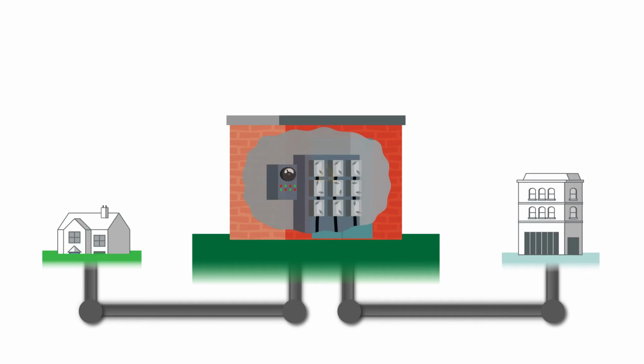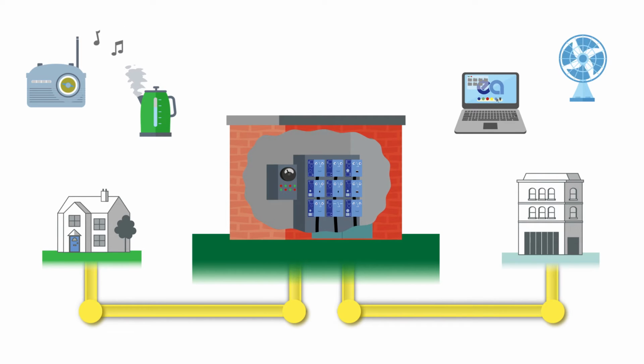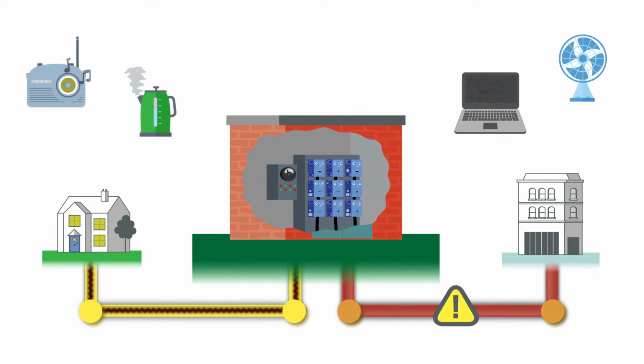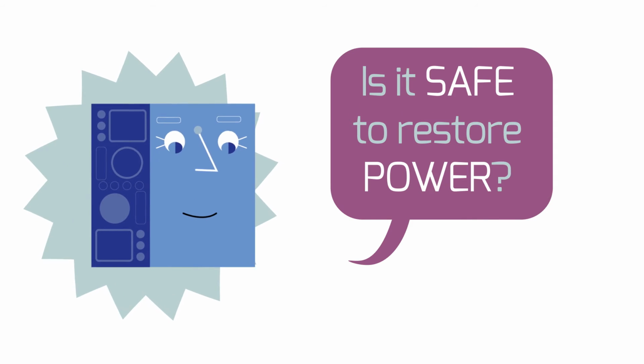Let's start with ALVIN Reclose, which has the ability to identify and resolve network faults without getting an engineer out to the site. This ALVIN unit can replace traditional substation fuses and is able to automatically restore power to a network after determining that it's safe to do so. It does this by conducting the unique safe-on testing sequence and asking, is it safe to restore the power?